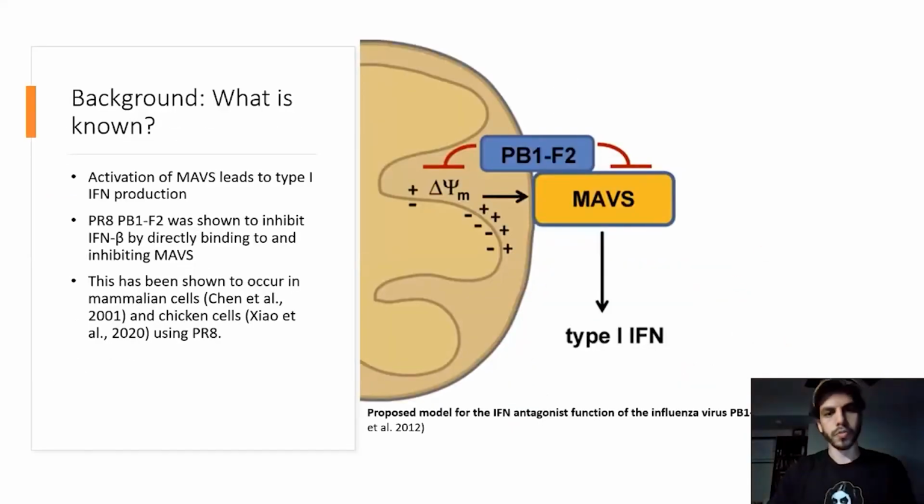So what we know so far is that activation of MAVS will lead to type 1 interferon production. PR8 PB1-F2 will inhibit this by binding directly to MAVS and to the mitochondria, disrupting the mitochondrial membrane potential, because this is very integral for MAVS-mediated signaling. This was shown to occur in mammalian cells in that early 2001 paper, and we also showed it last year using chicken cells, in both cases using the PR8 strain.